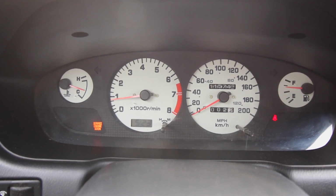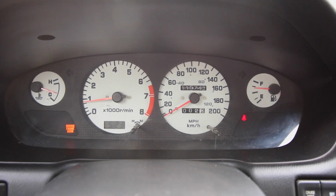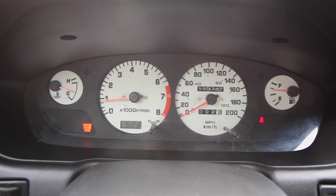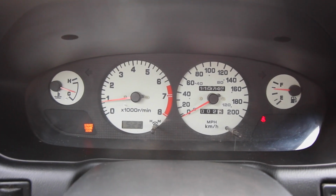If you get inside the car, you'll notice on the left that there's a little check engine light. Now, that's not a big deal. I already know what the problem is. It's an emissions related issue, and I already have the part ordered up, and I'll be fixing that whenever it comes in. You can see I've got 115,000 kilometers on the Speedo. This thing is basically new.